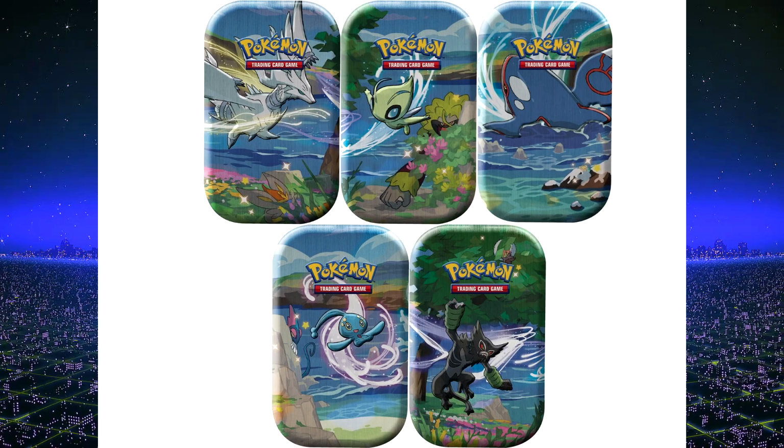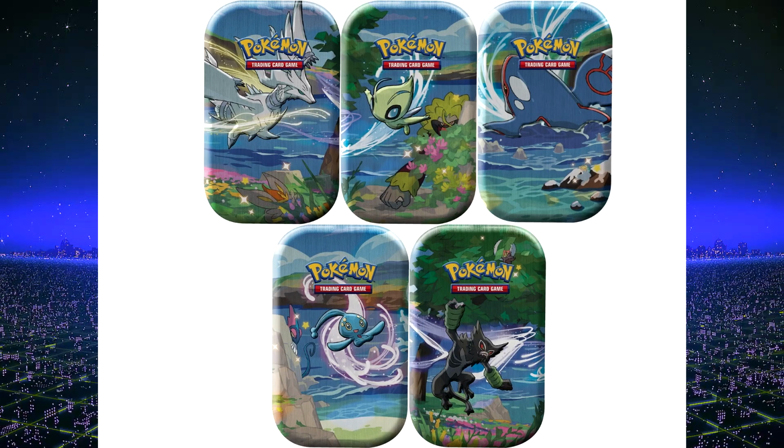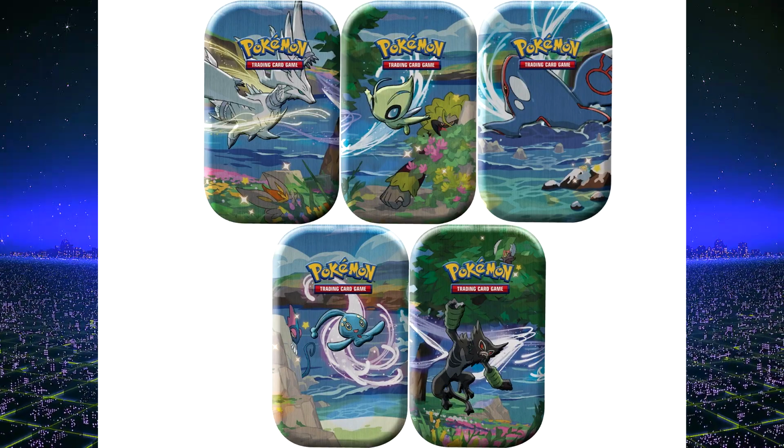The next upcoming one would have to be the one for Shining Fates. Now we don't know the packs inside of them, but it's safe to assume there's going to be at least one Shining Fates, and if we're lucky, maybe 2.